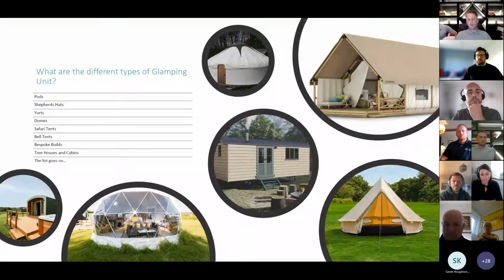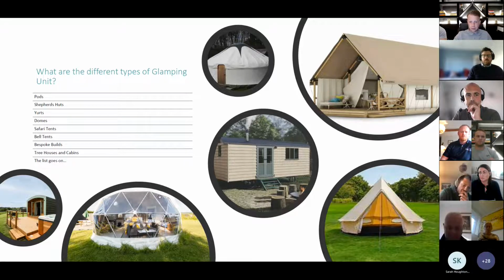There's some obvious types of glamping unit here, some that you'll have all seen, some that you'll have all heard of. The standard glamping pod and the shepherd's hut jump out as the really clear and obvious ones for me. However, there's a lot of other types of glamping unit that you may or may not know about. So there's yurts, domes, safari tents, and I'll point out some of these as we go. This is a dome here, a geodesic dome. We've got a bell tent over here. This is a safari tent, and I guess this is kind of a yurt.